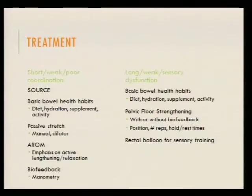So the treatment now seems really easy, right? If it's a short muscle, it needs to be longer. If it's a long muscle, it needs to be shorter. So, the first thing I think if you are identifying a short pelvic floor is figuring out what the source is. So when I get a referral, don't be surprised if I call you and say, hey, did you know that they have this, or this? And I think that's why this problem started to begin with. So sometimes you have to back up a few steps.